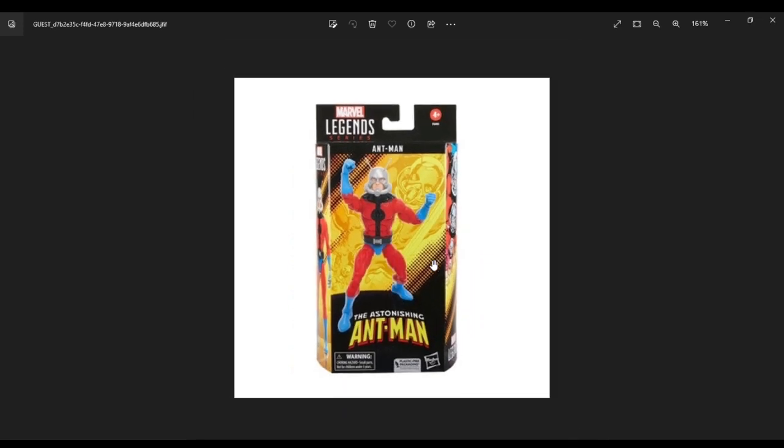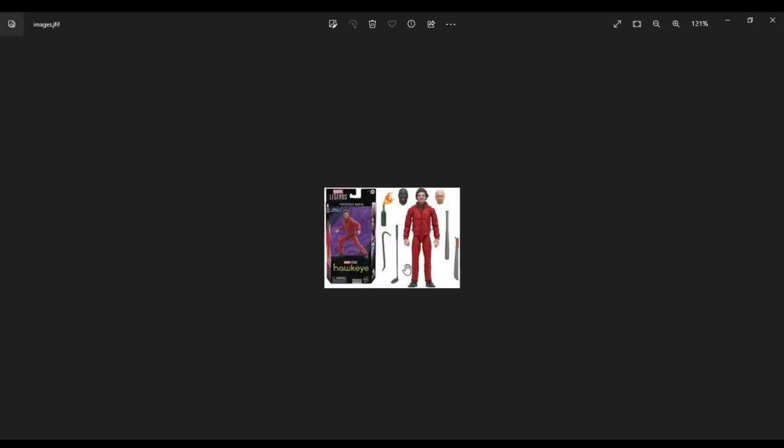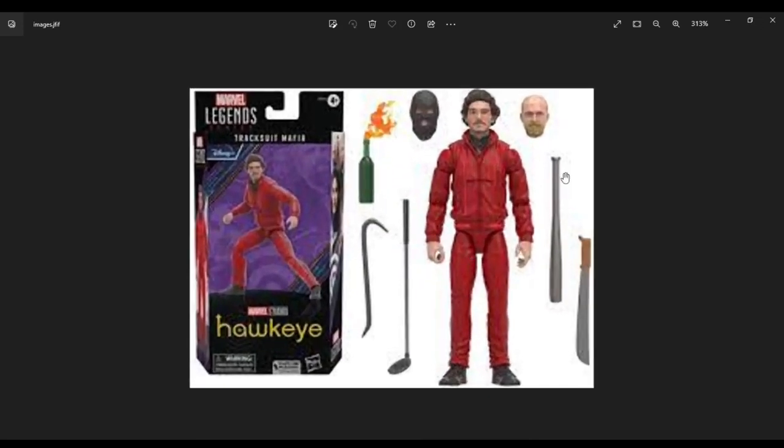I'm wondering how long this is going to take before it backfires. But we'll see. Anyway, also revealed is, this came out really small, I don't know why, the Tracksuit Mafia. Now, the funny thing is, Ant-Man over there cost $25. This costs $27. Three head options.